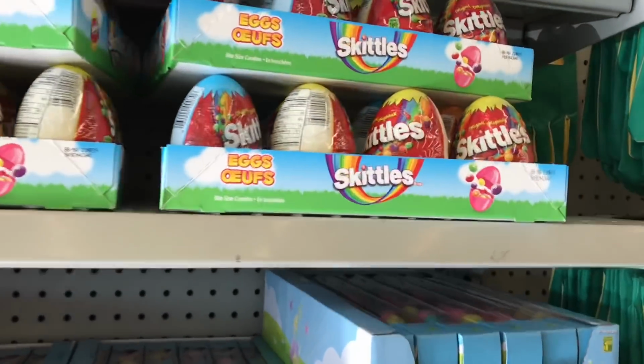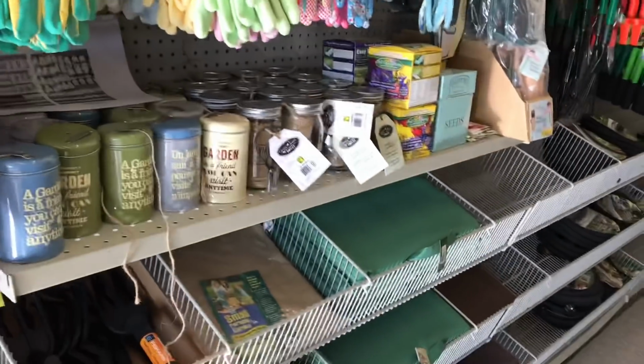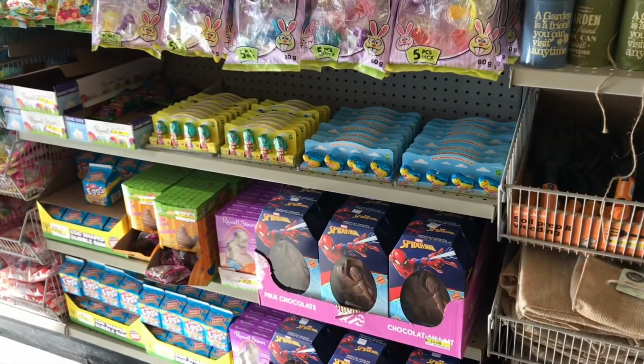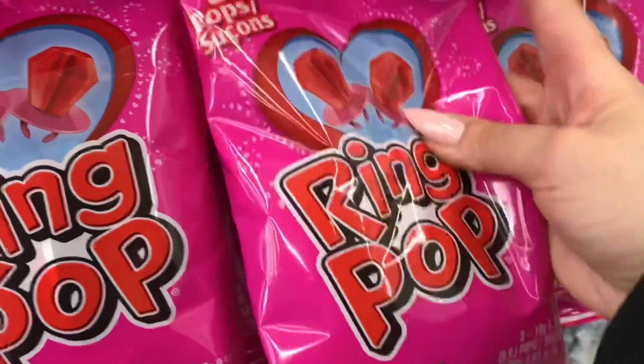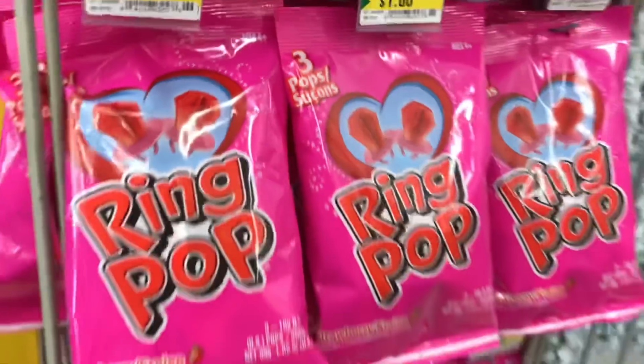These little Skittle eggs are $1.25, which is cute for an Easter egg hunt. I'm just gonna go down this gardening area super quick here. Oh, this is the same packs you would find at Dollar Tree, but they're only $1 here, so that's a pretty good value.